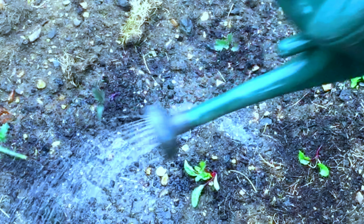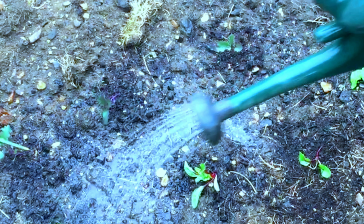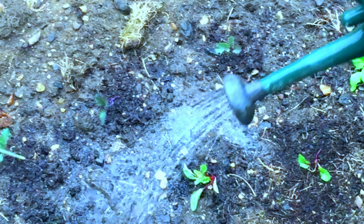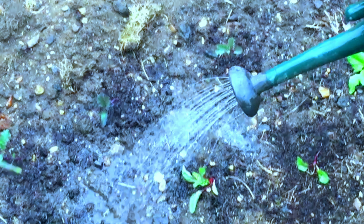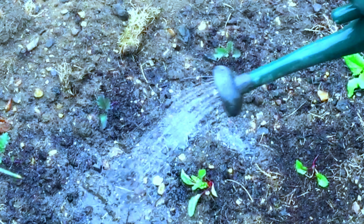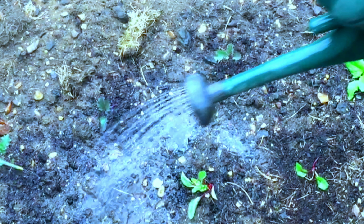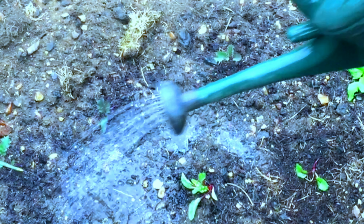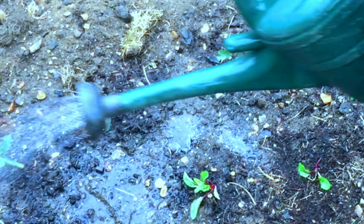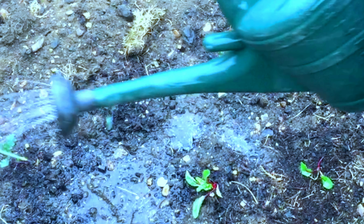Since water is such a precious resource, it's important that we conserve it whenever possible. Here are a few tips to help you use water wisely in your garden. First, mulch. Mulching around your plants helps retain soil moisture and reduces the amount of water loss due to evaporation.